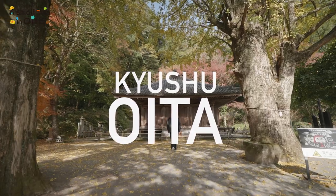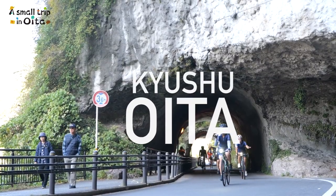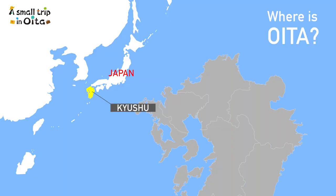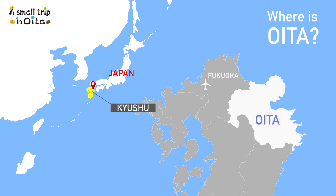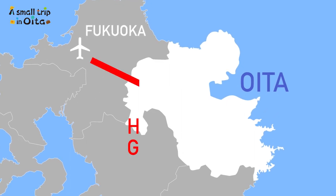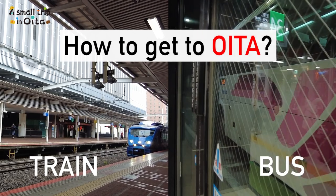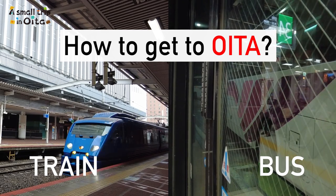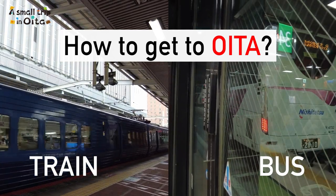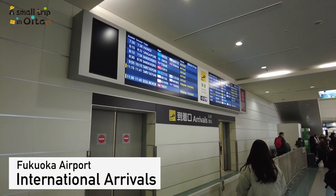Kyushu, known for its abundant tourist spots, is Oita Prefecture. Let me introduce the access methods from Fukuoka Airport to Oita. There are two types of transportation available, train and bus. The recommended route may vary depending on the destination. So let's take a look at each one.